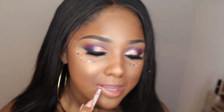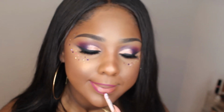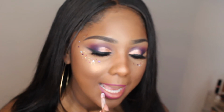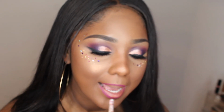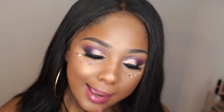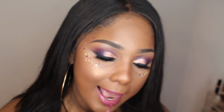Now I'm gonna go into my lips, and I'm lining with ColourPop R&B. Look at the eyes. The eyes are just so pretty. I think that this is perfect for beginners or someone who wants to fit in at the festival, but you don't want to do a whole lot of drama. You just like to look kind of sexy with it. That's me. So this look is perfect, and this is definitely something I would wear.